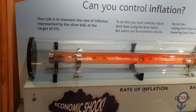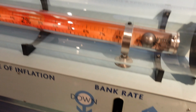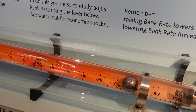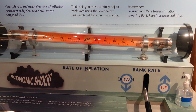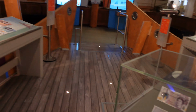Let's start with this, first of all, a great way to demonstrate how to control inflation. Can you control inflation? Yep, everyone else seems to be having trouble with it at the moment. The great thing is, you'll see as you go around, they've got all different ways to keep people interested with all different interactive tools. Just like this inflation with a thermometer and the ball, trying to control it by pulling the different levers that affect inflation. As you'd expect, the whole museum is about money, so that should keep everyone interested.